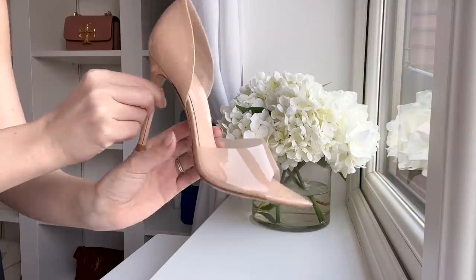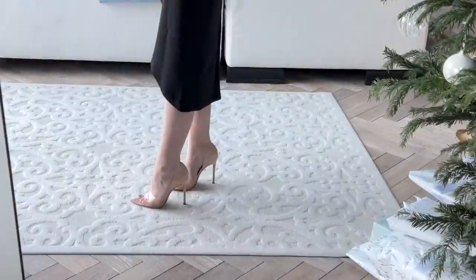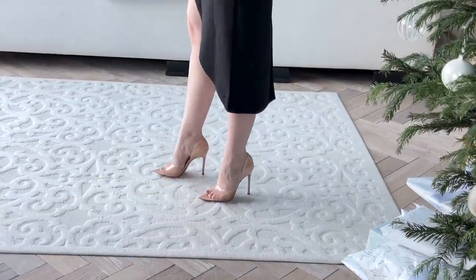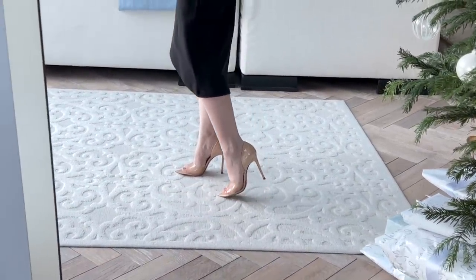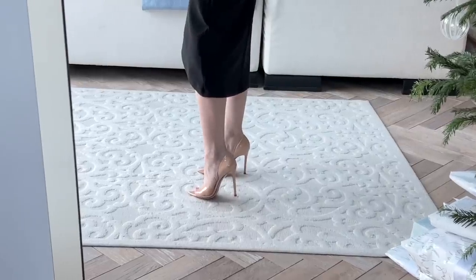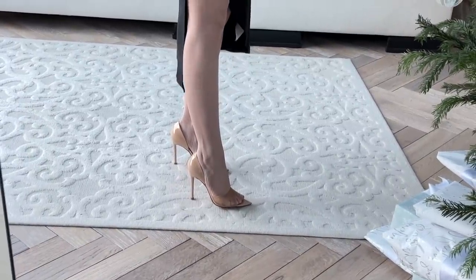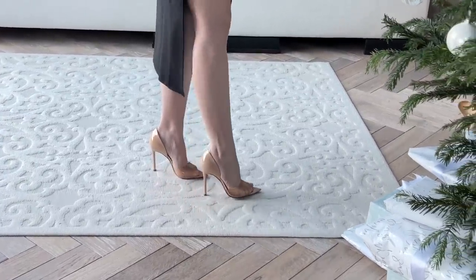I would happily have the entire plexi line from Gianvita Rossi. I just think they are so great. And as I said, I just love the fact they achieve that kind of nude barely there look while still being totally modern and fresh. And yeah, I just can't get enough. So I'll keep you updated on the comfort of these. But yeah, absolutely delighted. I think they are so, so beautiful.